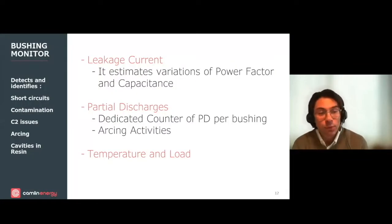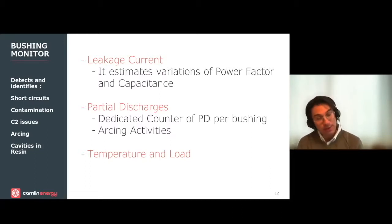So what do we have to monitor when we talk about bushing monitoring? There are mainly four parameters. Leakage current, from which we can estimate relative variations of tan delta and capacitance; then partial discharges, from which we can estimate the presence of arcing, but also the presence of small discharges from cavities and particles; and then top oil temperature and load, very useful for the correlation and the determination of the failure mode. By monitoring these parameters, it is then possible to detect and identify short circuits, contamination issues, problems in the C2 of the bushings, presence of arcing, and cavities in the resin.